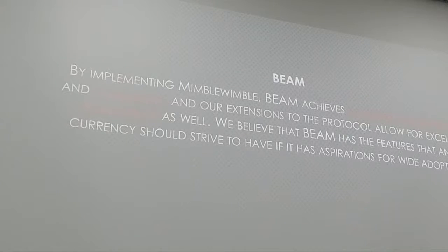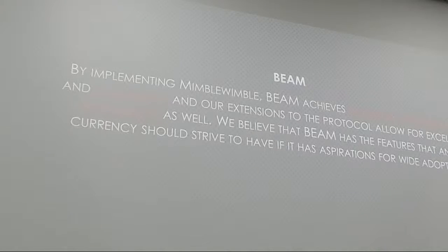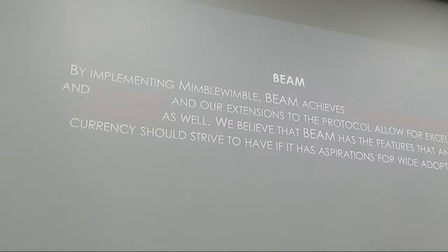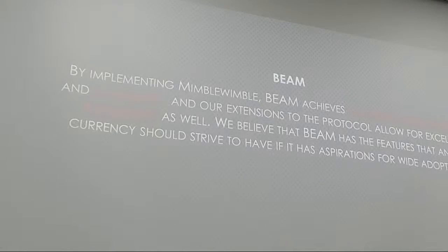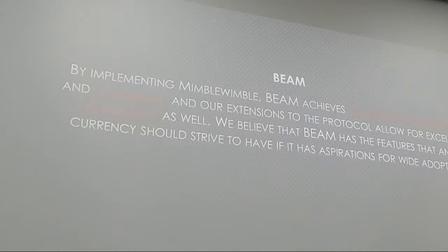From the founder perspective, Alexander Zaidos is the CEO of Beam, and he founded the Beam project in 2018, even later than Grin, but finished mainnet before the Grin project, on the 3rd of January 2019. It's been only 6 months, but the popularity of Beam is growing lately.